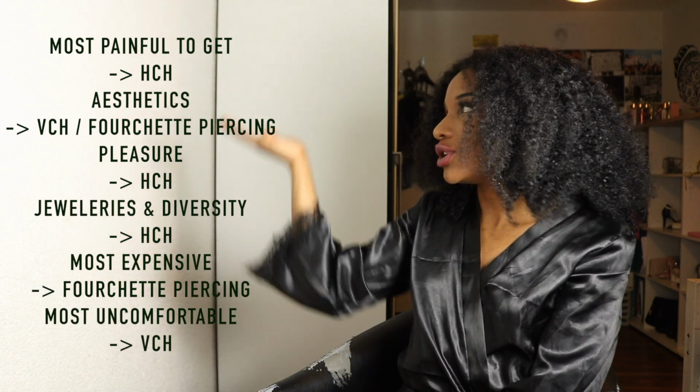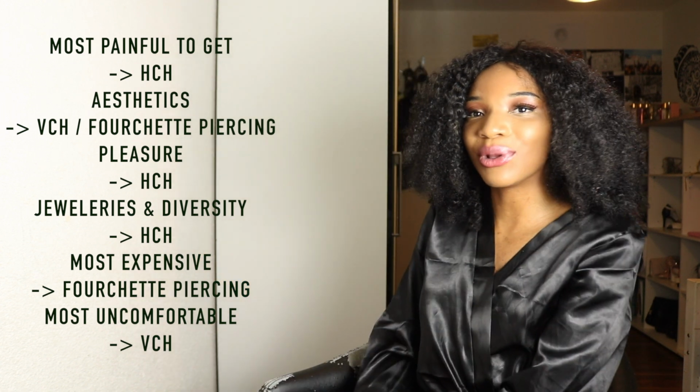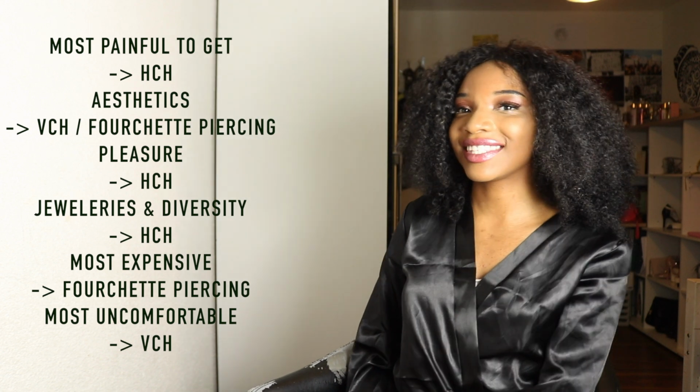So according to my little list, my little matrix, the best piercing to have if you want to have a good time is the HCH piercing. For aesthetics, the VCH or the fourchette piercing. For less pain, the fourchette piercing. For more of a shock factor, the fourchette piercing. For more shock and respect, the VCH piercing. And for a low maintenance piercing, definitely the HCH piercing. And yeah, I will probably put here a list with the categories and which piercing was the best in that category, because I just totally forgot what I said, which is okay, you know, I can still fix it.